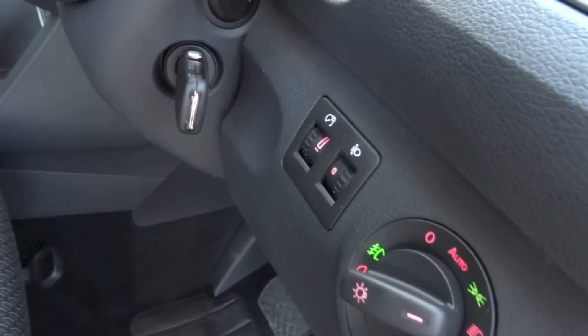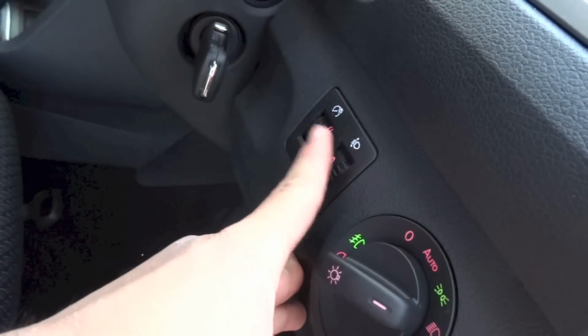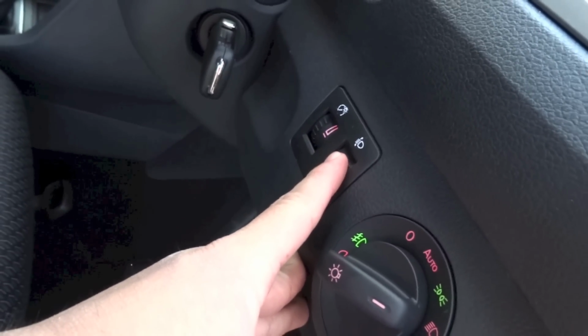To the left of the headlight switch, this lever allows you to adjust the brightness of the interior at night, while this lever allows you to adjust the level of the headlight.